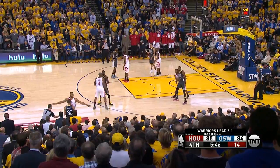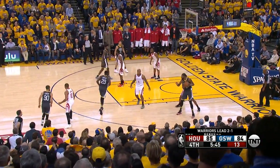KD only had one real post-up in the fourth quarter, and it was this one versus Ariza where he draws a foul.